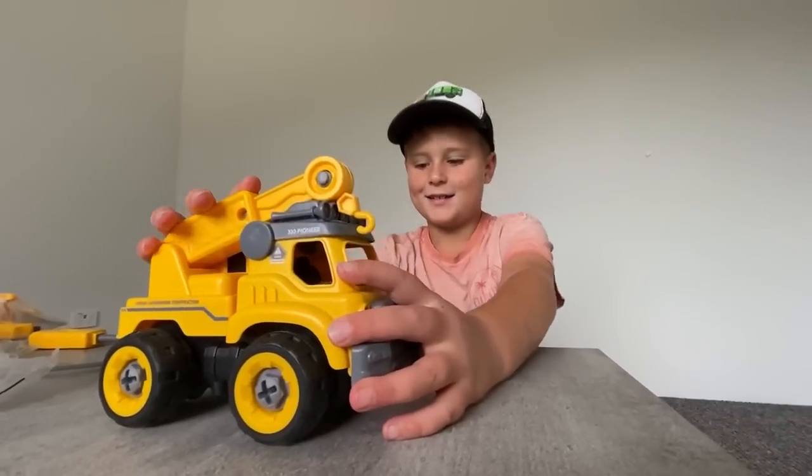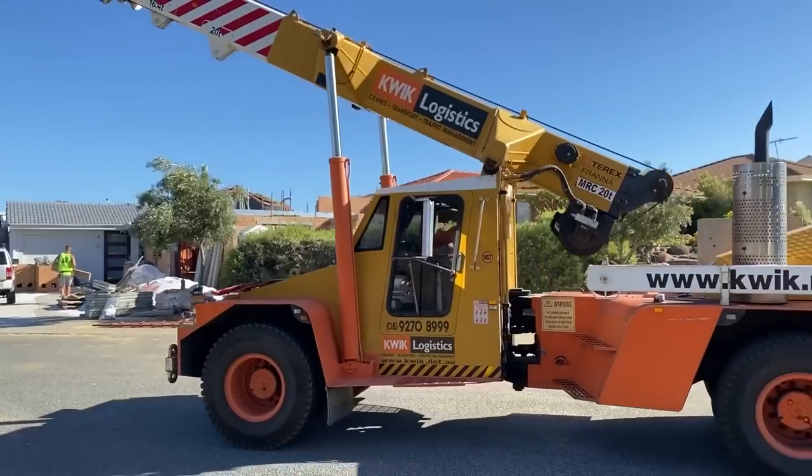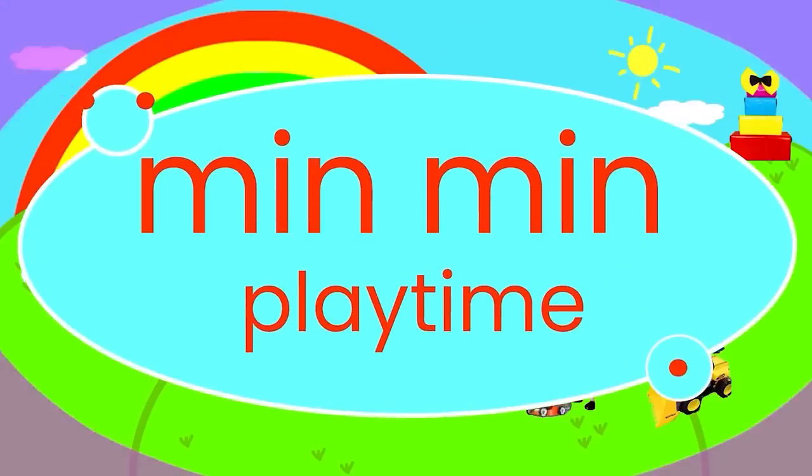Emergency, we will need the fire truck. Get the fire truck. Truck coming out. Oh no, it's in the car. Coming up. Come on, let's go play.